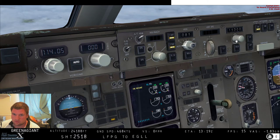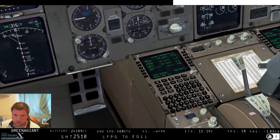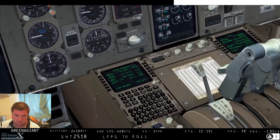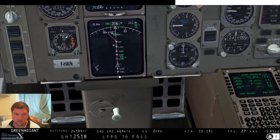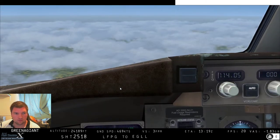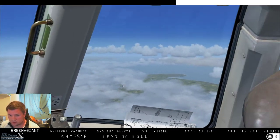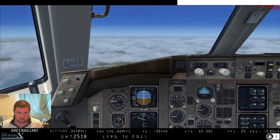Spin, spin, spin. Done that. You happy now? Dunno. Nearly at top of drop though. Can we see the white cliffs? Have we already passed it? Or is it covered behind a load of cloud? Yeah, it's covered behind a load of cloud. Never mind.